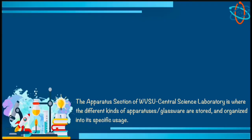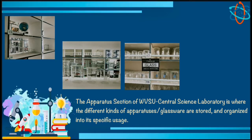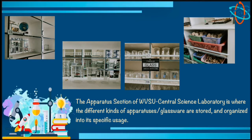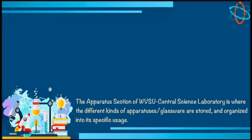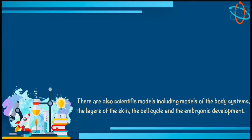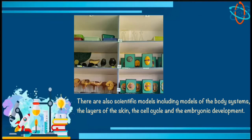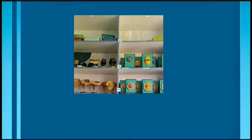The apparatus section of WVSU Central Science Laboratory is where the different kinds of apparatuses or glassware are stored and organized into their specific usage. This usually contains the apparatus needed for experimentation used in biology, physics, chemistry, and other fields of science. There are also scientific models, including models of the body systems, the layers of the skin, the cell cycle, and the embryonic development.